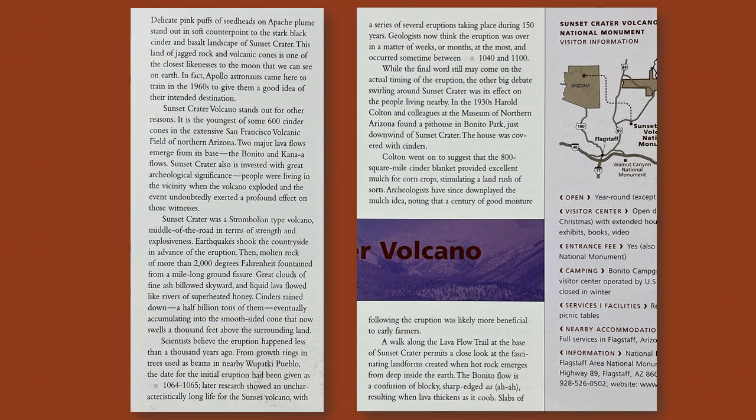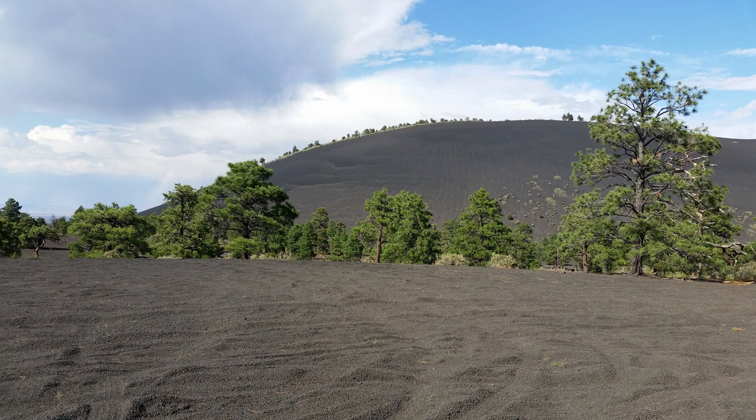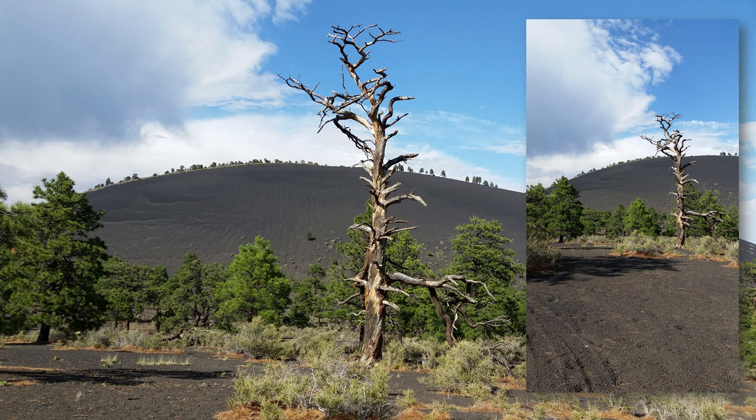Sunset Crater was a Strombolian-type volcano, middle of the road in terms of strength and explosiveness. Earthquakes shook the countryside in advance of the eruption. Then molten rock of more than 2,000 degrees Fahrenheit fountained from a mile-long ground fissure. Great clouds of fine ash billowed skyward, and liquid lava flowed like rivers of superheated honey. Cinders rained down, 500 million tons of them, eventually accumulating into the smooth-sided cones that now swell 1,000 feet above the surrounding land. Scientists believe the eruption happened less than 1,000 years ago.